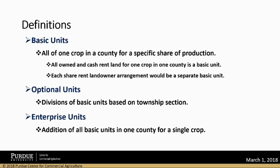Because it aggregates, it increases risk in some ways, meaning that if you have one field in part of the county that had a problem, and you had another field in a different part of the county that was really good, it's going to combine those two, and you may not get any payment.